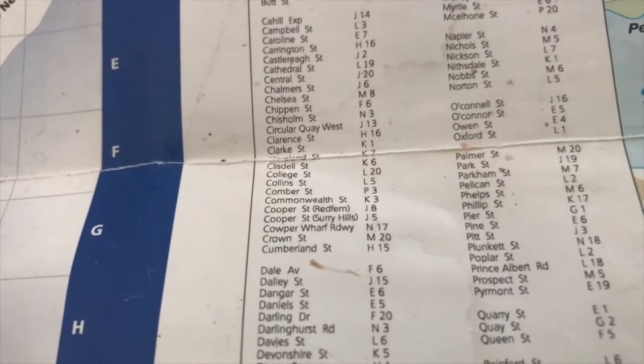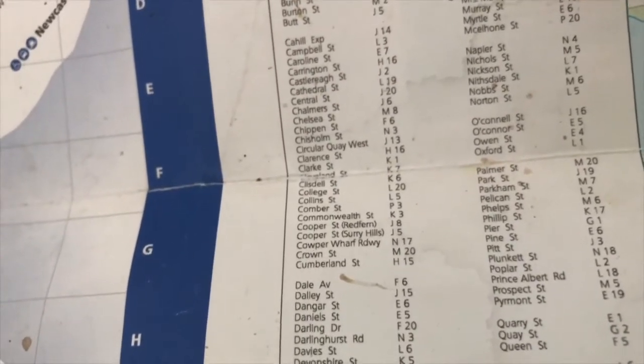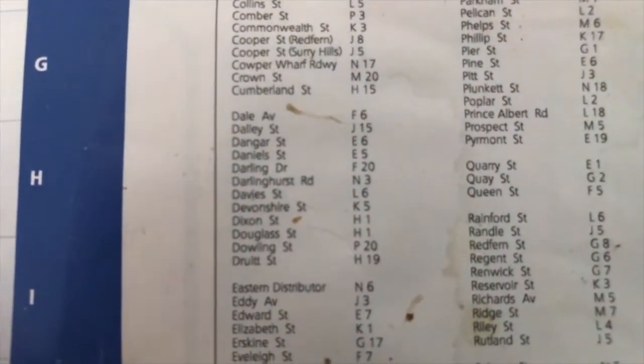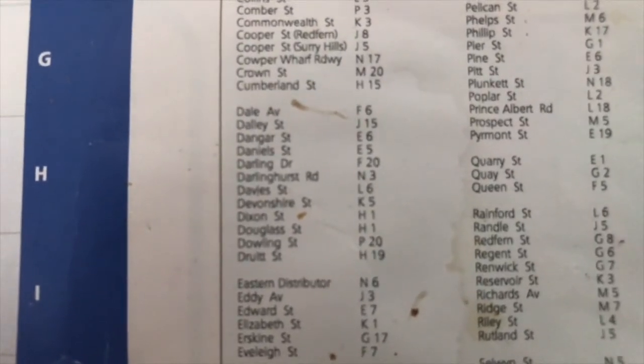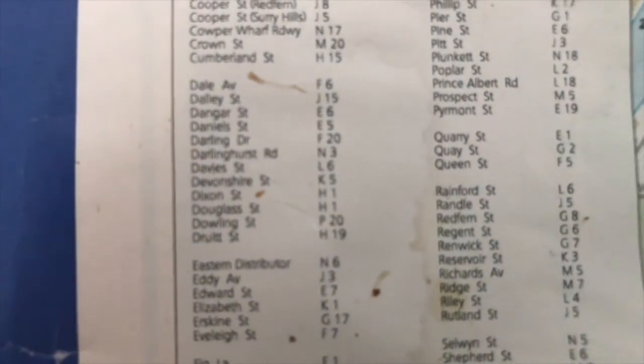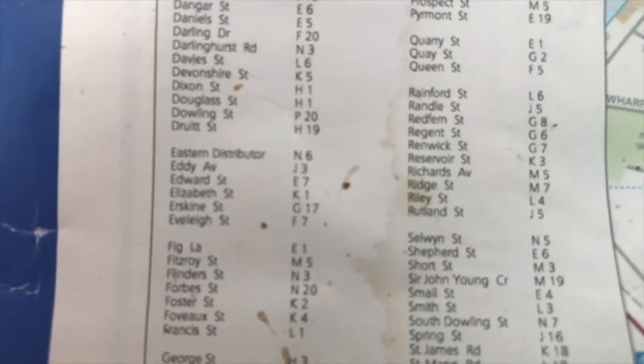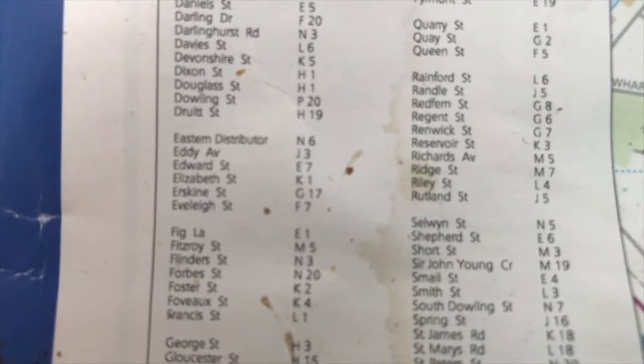Cooper Wharf Roadway, N17. Crown Street, M20. Cumberland Street, H15. Dale Avenue, F6. Daly Street, J15. Daniel Street, E6. Daniel Street, E5. Darling Drive, F20. Darlinghurst Road, N3. Davy Street, L6. Devonshire, K5. Dixon Street, H1. Douglas Street, H1, same thing. Dowling Street, P20. Druid Street, H19. Eastern Distributor, N6. Eddy Avenue, J3.